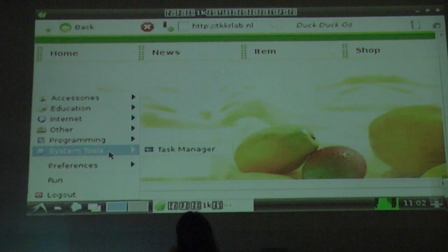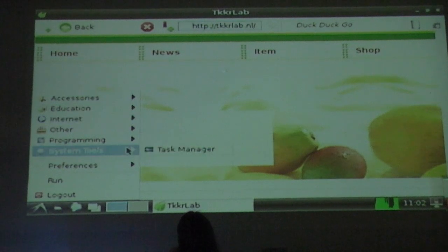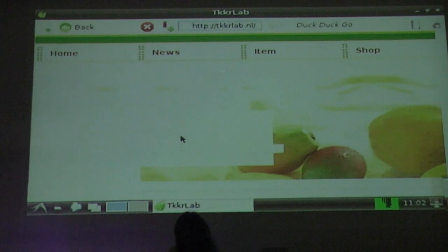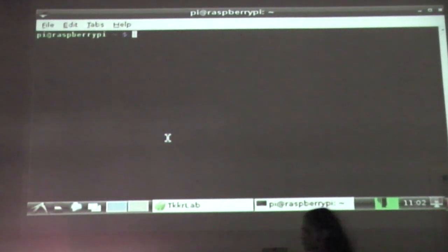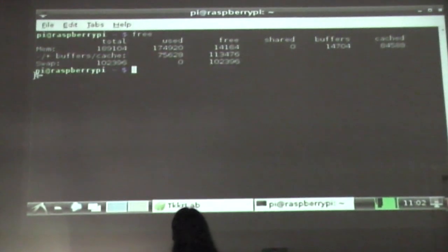Meanwhile, I'll look for a terminal to have another look at the resource use now. You see here the CPU usage is through the roof all the time, because if you start to do normal desktop tasks, it's really underpowered. So it's using 75 MB with a WebKit browser open, so that's really quite good, but it's really the power of the CPU and somewhat the video that makes it slow.